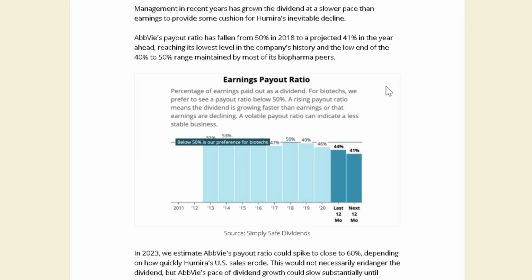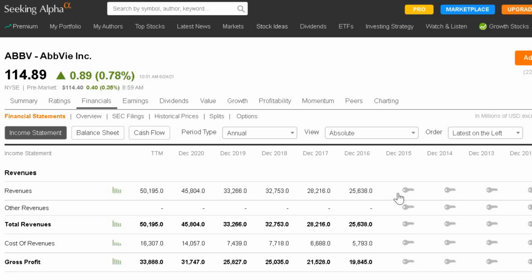So we have to take into consideration the good, their massive pipeline of products and the future growth in revenue, but also the bad, and the two main considerations are the Humira loss and the debt level. But like we saw from both of these articles from Morningstar and Simply Safe Dividends, they don't believe the negative factors are going to hurt the company too much at this current level.